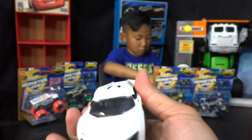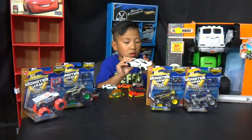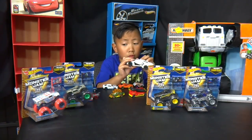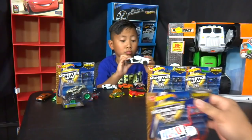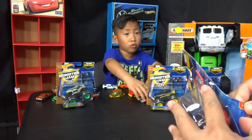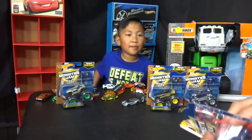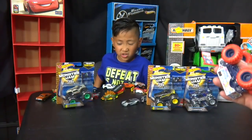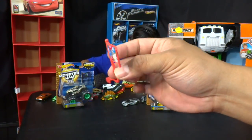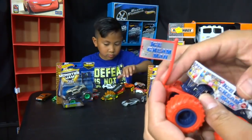Very nice looking car for Jonah to play with. Alrighty, let's open up some new Monster Jam trucks. What are we going to start off with? Ice Cream Man. Really wish we found the Gas Monkey. That could have been cool. I love that car. Because, remember the big one, we got the big one? So here is Ice Cream Man with his cool ice cream flag. Got the red treads.